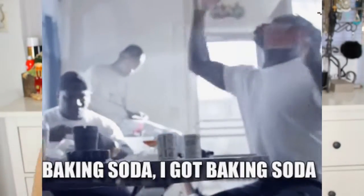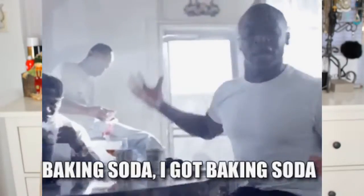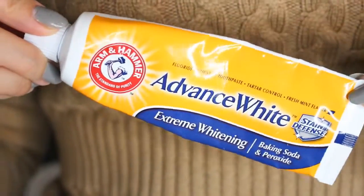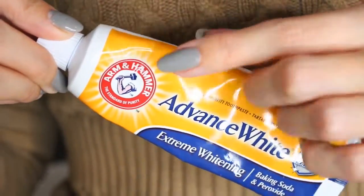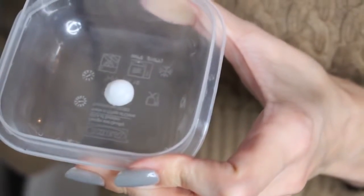Number 4, so you can always use baking soda and water and kind of mix it up into a paste, and it's gonna work as a really good exfoliator, but I like to kick it up a little bit more of a notch, or 2 notches, or 3 notches. So what I like to use is actually a baking soda toothpaste. You do not want to use, and I repeat, do not want to use a mint toothpaste anywhere on your face because it's literally gonna burn like hell.